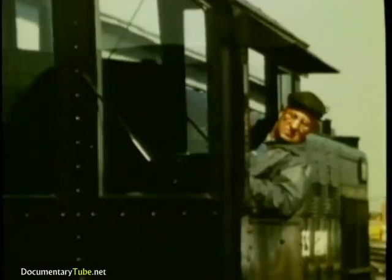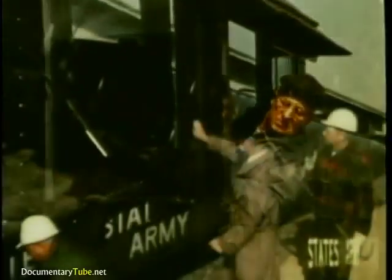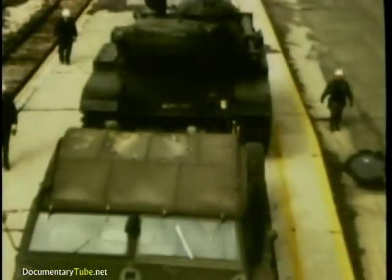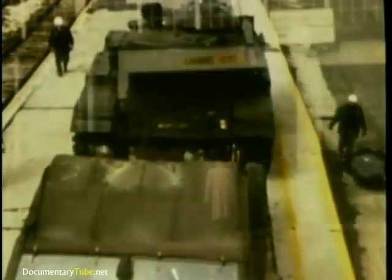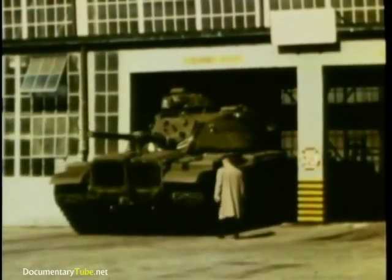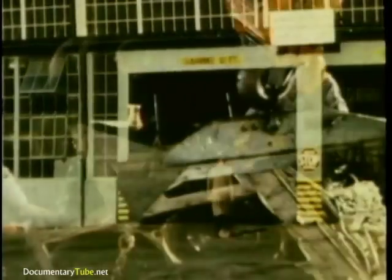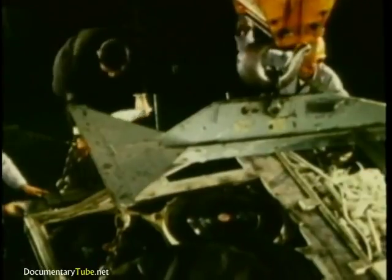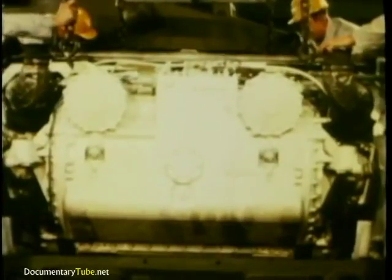But probably the toughest tests at ABERDEEN are reserved for tanks. Planning begins months in advance, and when the tank arrives fresh from the factory, the first step is a thorough examination. This initial inspection enables the ABERDEEN engineer to know the vehicle's condition before testing starts, so he can have a set of standards to measure the results against.